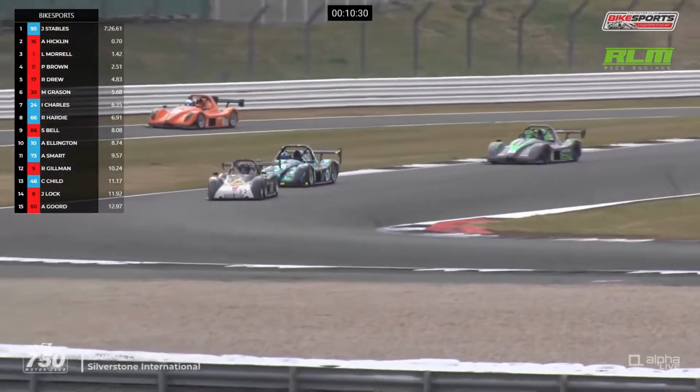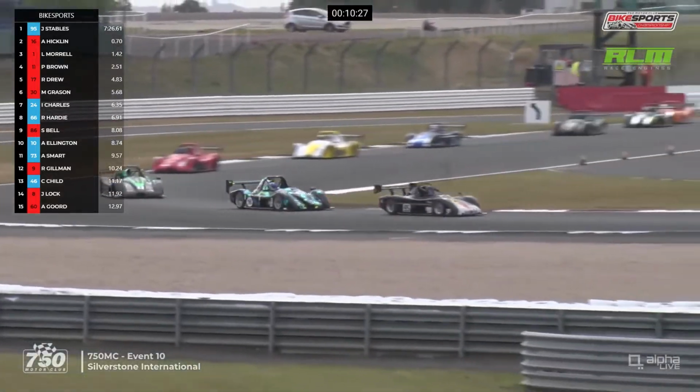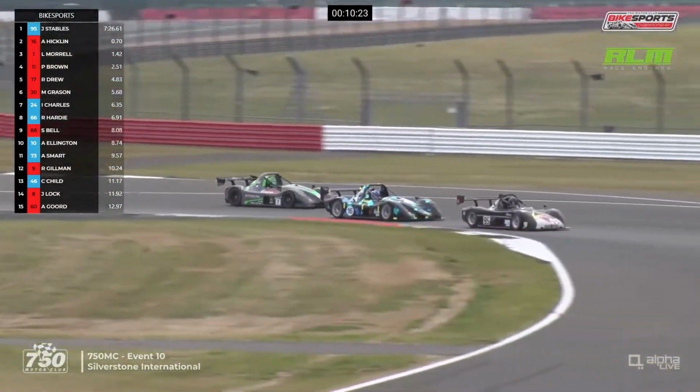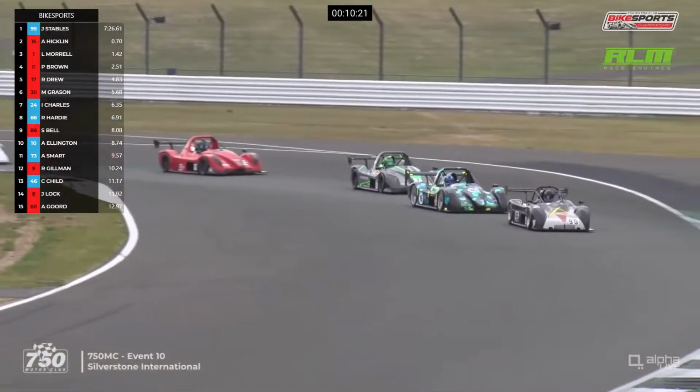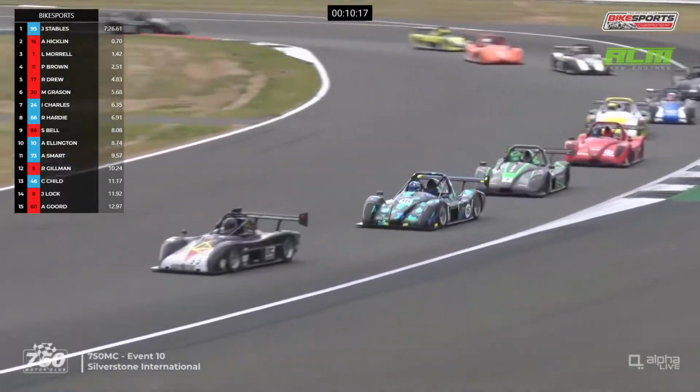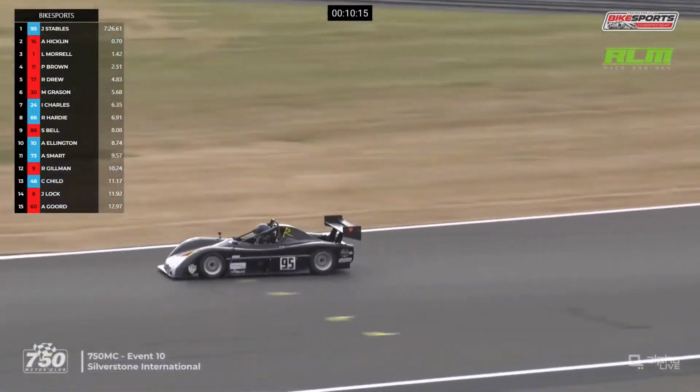Now, hang on a minute. We've got a car taking to the pit lane, which is Ross Drew, Ian. Yeah, and right at the end of the safety car period, so obviously something's been nagging away at him during this yellow flag intervention, and he's decided that now is the time to head to the pit lane. So that's the 5th place driver out of the race.